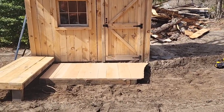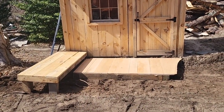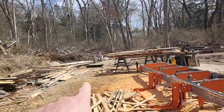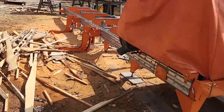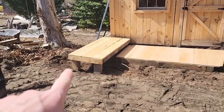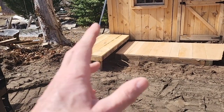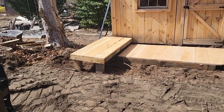So yeah, I think it's going to work pretty good. So I just got to get it skippied up, but my main goal was to get it off the lumber bunk that I need back over there so I can get back to milling, and I got to clean all this up. But yeah, I think that's what I'm going to do. I'm going to get that leveled up. We'll just use it as a, like I said, a little bench slash seat slash table.